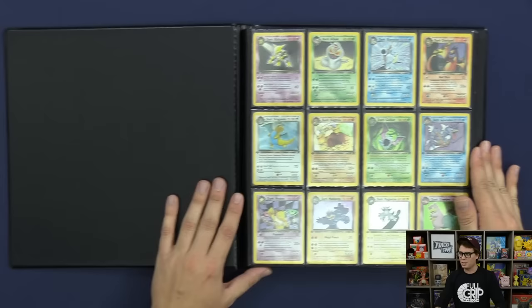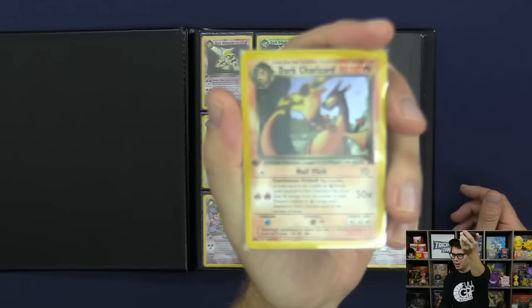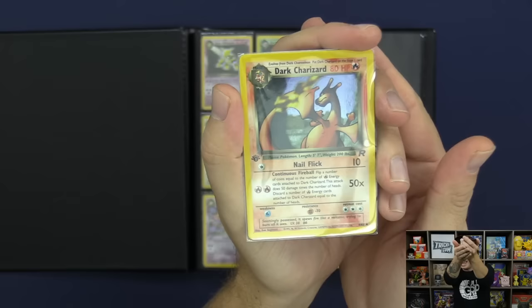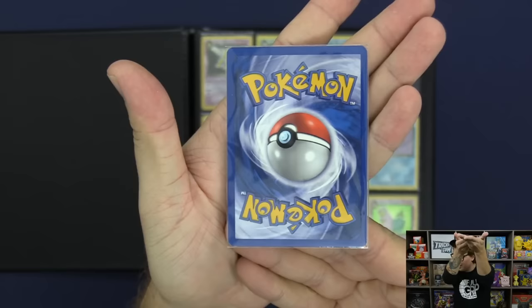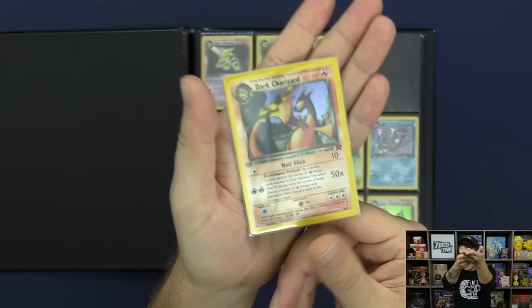I remember specifically getting this first edition Dark Charizard here, and it is in near mint condition. I remember getting it for about $100 at an event a few years ago. So this thing has really increased in value over the course of the last handful of months, honestly. We take a look at the back of the card. It is nearly flawless, and I'm really stoked that I was able to get this card before it really skyrocketed in value. This is one of my favorite Charizards that exists. I think the artwork on this thing is just absolutely insane.